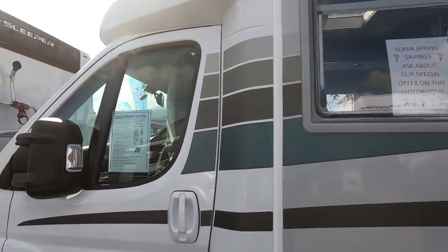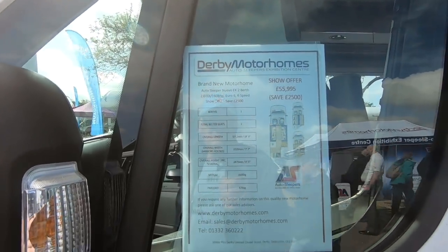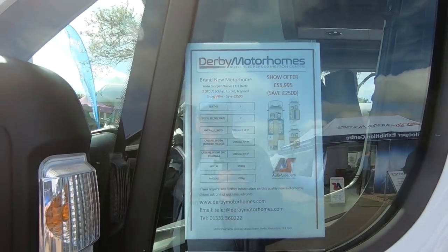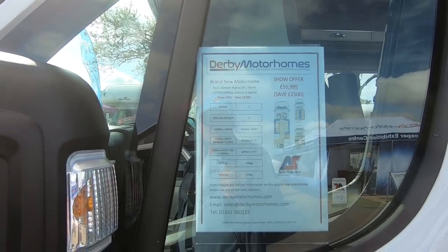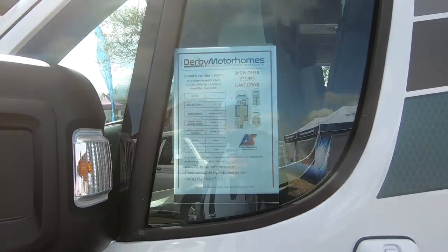56,495. So 160 brake horsepower engine. Under 6 metres, 5.7 metres, and a payload of 676. So it's licence friendly.